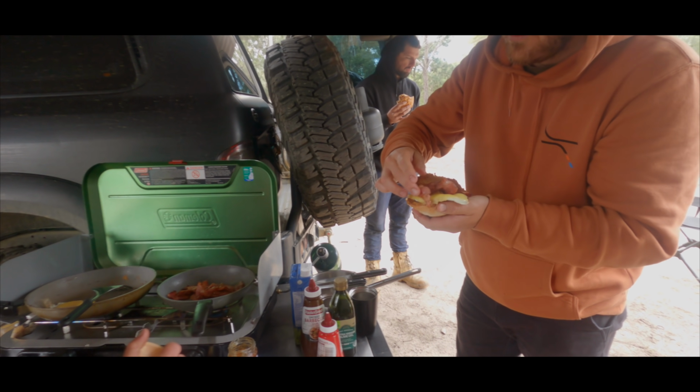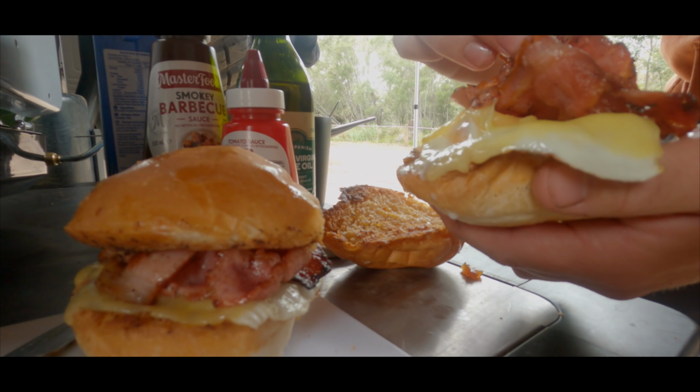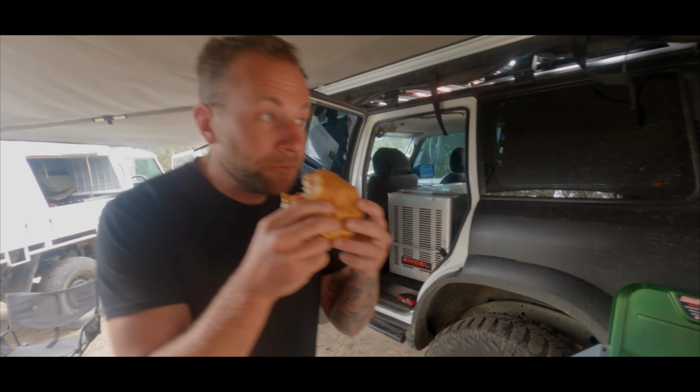With any hope for any more four-wheel driving off the cards now, it's a relaxed breakfast for us before packing up the gear and going full tourist mode. That's good. Good start to a day, coffee and a bun.